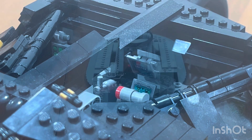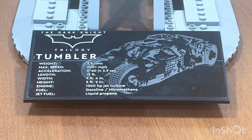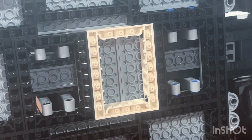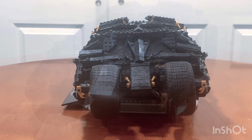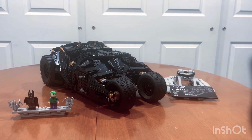The last feature of this set is the display stand for the tumbler, which also has a nice card that displays all of the vehicle stats. A piece at the bottom of the tumbler fits nicely onto the stand, and it can be rotated for however you want it displayed. Unfortunately though, I did notice that it tilts when not pointed straight forward, but I don't necessarily care a whole lot because I like displaying the tumbler off of the stand anyway.